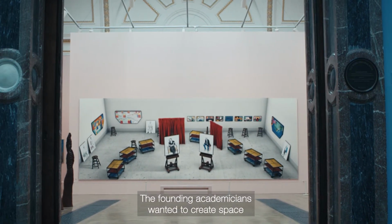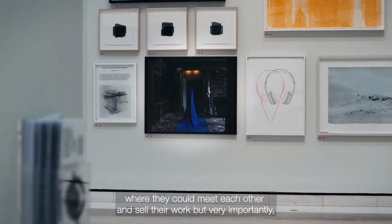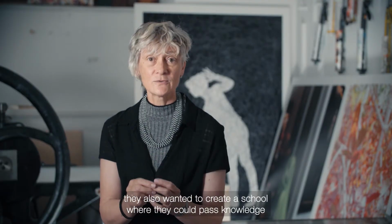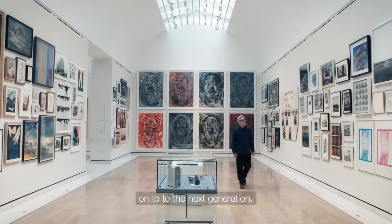The founding academicians wanted to create a space where they could meet each other and sell their work, but very importantly, they also wanted to create a school where they could pass knowledge on to the next generation.